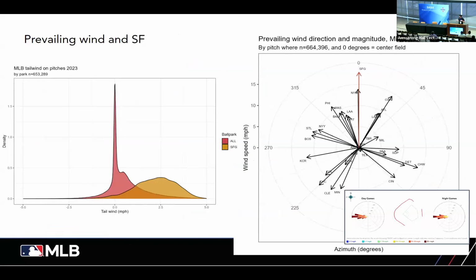So the chart on the left is talking about tailwind on pitches. We have the swirling wind vectors we showed across the entire park. We have that as low as, I believe, around 10 feet or so. So you get 6 to 10 feet, and you can actually see the wind's effect on pitches.